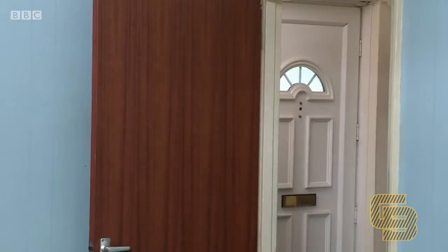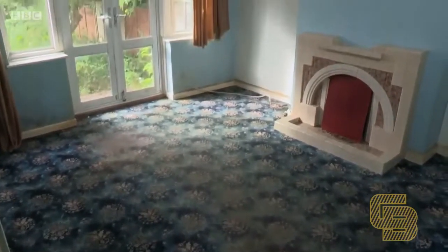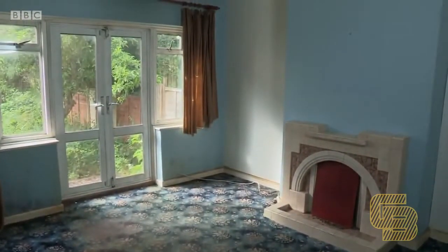This property would sell in a totally modernised condition at around £400,000 or possibly £415,000. This property extended, possibly with a rear extension, you could get maybe up to the £425,000, possibly £430,000 mark.